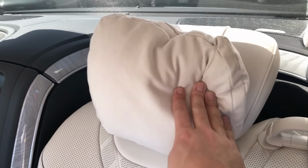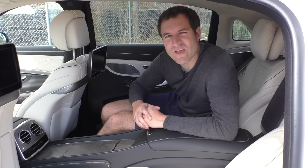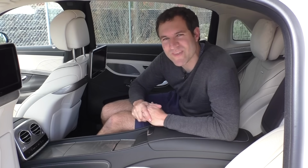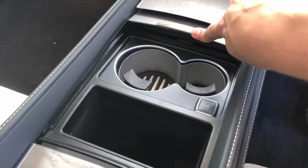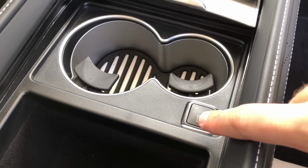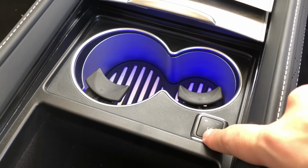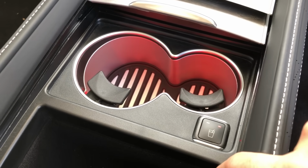And speaking of the ventilated seats, of course the seats back here are heated and cooled, but check this out, so are the cup holders. Open up the little compartment with the cup holders in them, and you'll see there's a button to make them heated or cooled. And look at this, as you change from heated or cooled, it actually changes color, red for heated, blue for cooled, depending on whether you want your drink to be hot or cold.